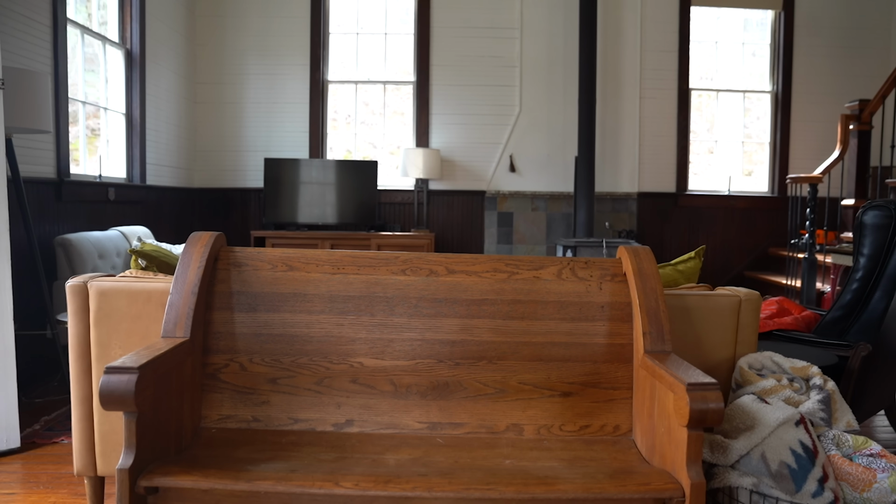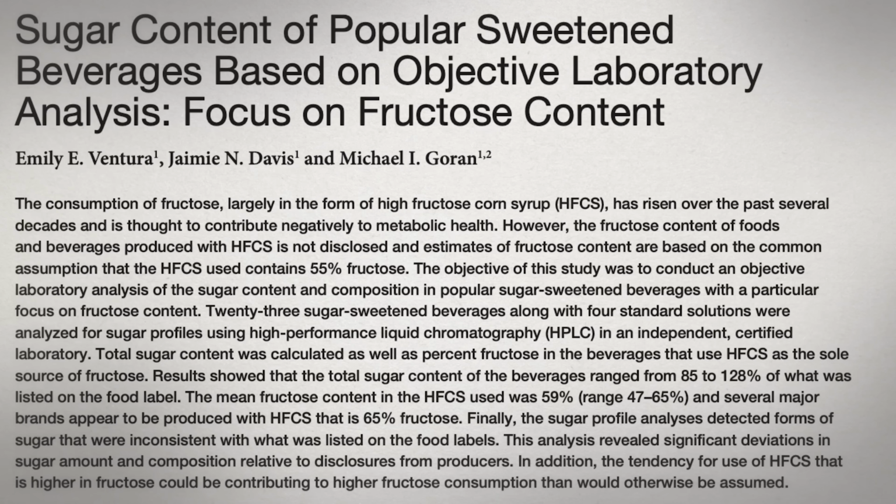So we're here in our little cabin, which is actually an 1800s church. See the picture of Jesus right there that we've turned into an Airbnb that you can rent out if you want, but I'm here to talk about Coke. So let me sit here on this old church pew and tell you what I've learned about this Mexican Coke over the past few days of sitting here in isolation.